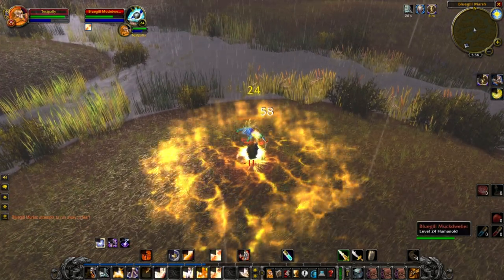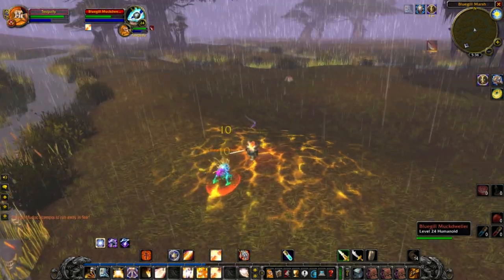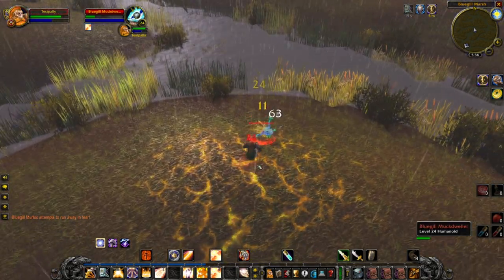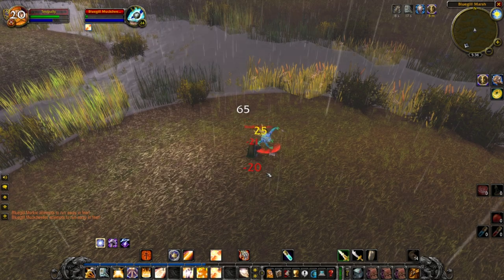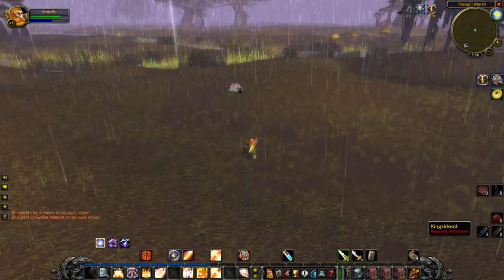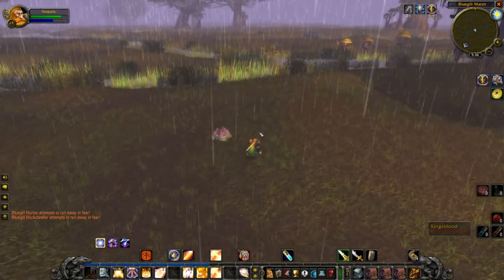Okay, we're gonna do a little front load action here. What the fuck? No! You're not behind. Oh, maybe just gouge you out. Fine, whatever. Anyways. Right, so I love the Paladin build.